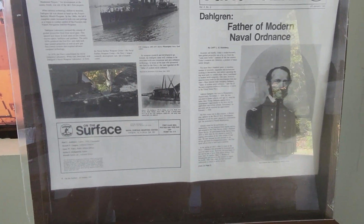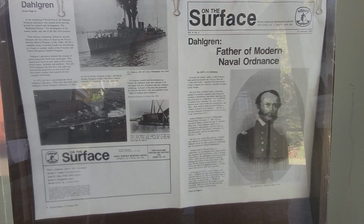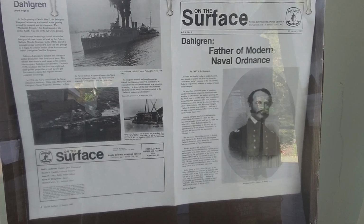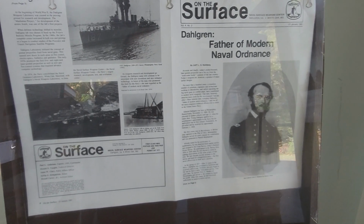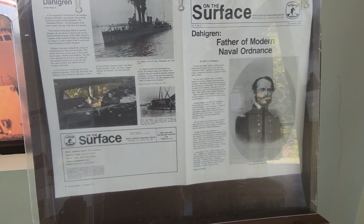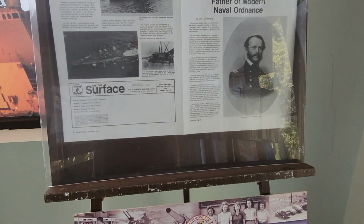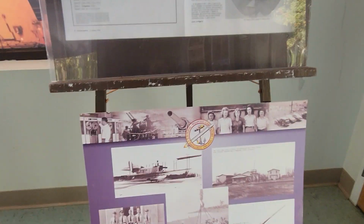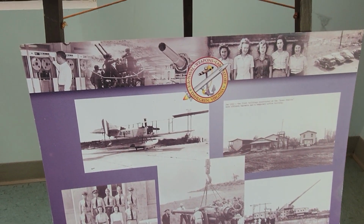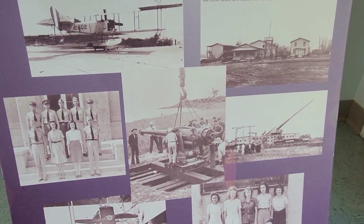It's a newsletter from the base called On the Surface, dated 23rd of January 1981, talking about the father of modern naval ordnance. Look at these old photographs. Oh, those are pretty cool.